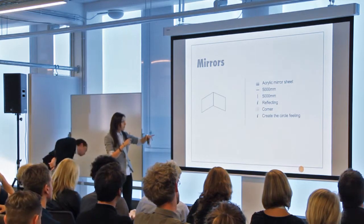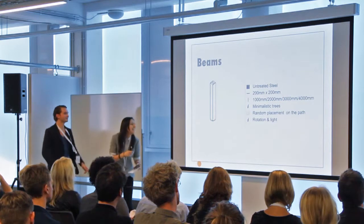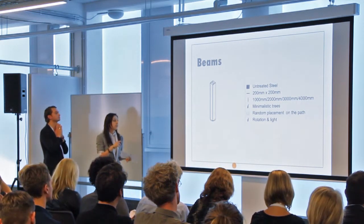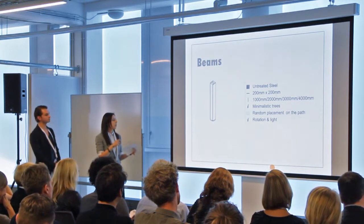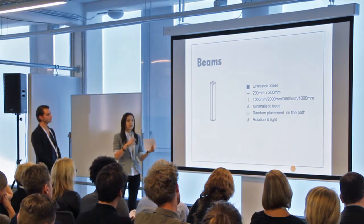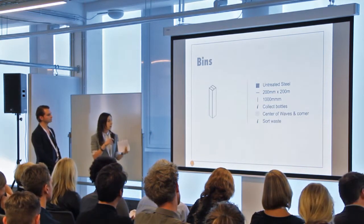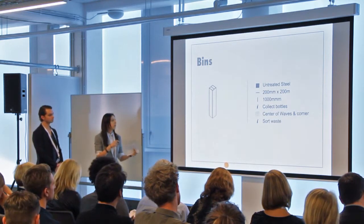Also, we have the beams. They have an H-shape, untreated steel. They're placed randomly. They rotate and give light. Some are interactive, like when you place a bottle, but we also have some that are dimmed and always on. The bins respect the same shape, so we have a unity in the project.